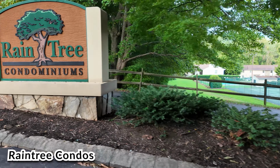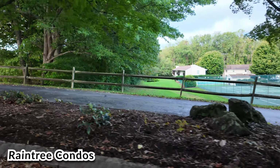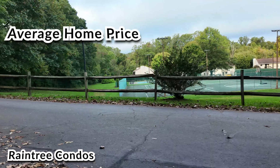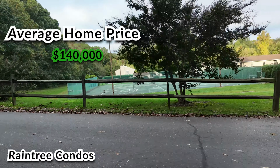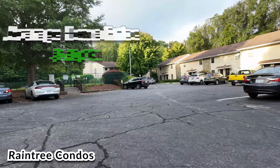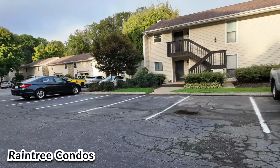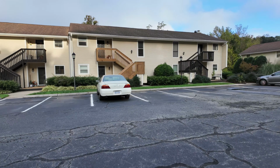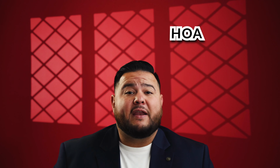RainTree also sits inside of the 27104 zip code, and the average home price in the last year, so far at least, was around $140,000. So still under 150, and you're getting a bang for your buck right here. Once again, we're looking at 2 bedrooms, 2 baths, and these were built in the 70s to the mid 80s. Once again, we're looking at under 1,000 square foot units. The HOA is a little bit cheaper this time, only $185 a month.